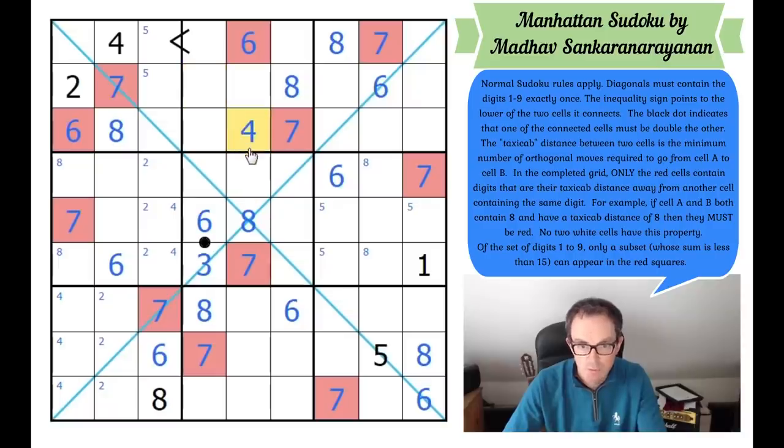This is a four. Two, three. One, two, three. That sees that one, so this is a four. One, two. So this is not a four. There's a four in one of these two cells, look.